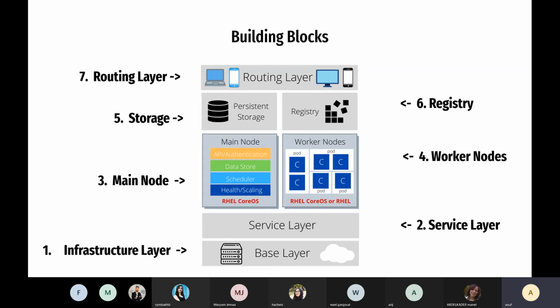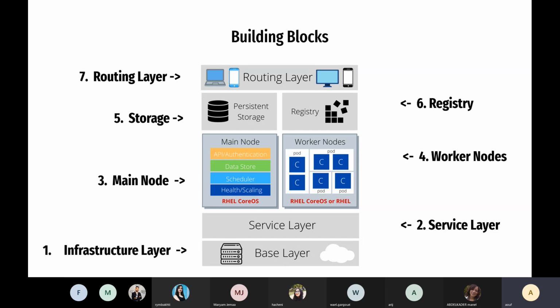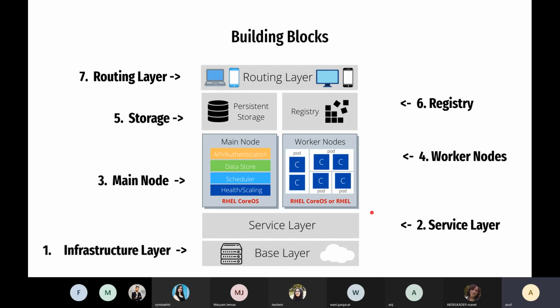The infrastructure layer. In the infrastructure layer, you can host your application on physical servers, virtual servers, or even on the cloud, private or public. The service layer is responsible for defining pods and access policy. The service layer provides a permanent IP address and hostname to the pods, connects applications together, and allows simple internal load balancing, distributing tasks across application components. There are two types of nodes in an OpenShift cluster, main nodes and worker nodes. Applications reside in the worker node.